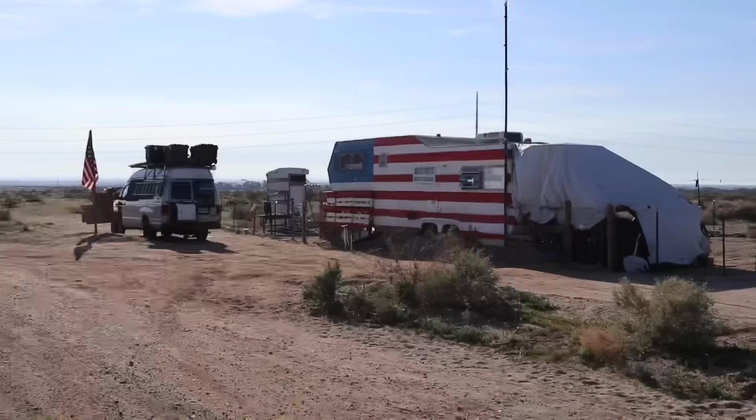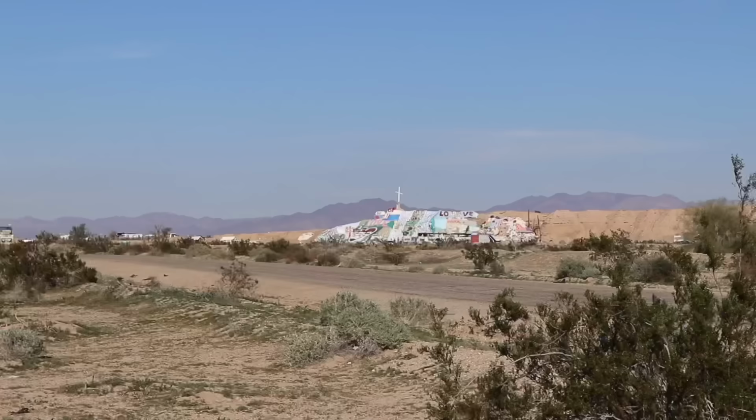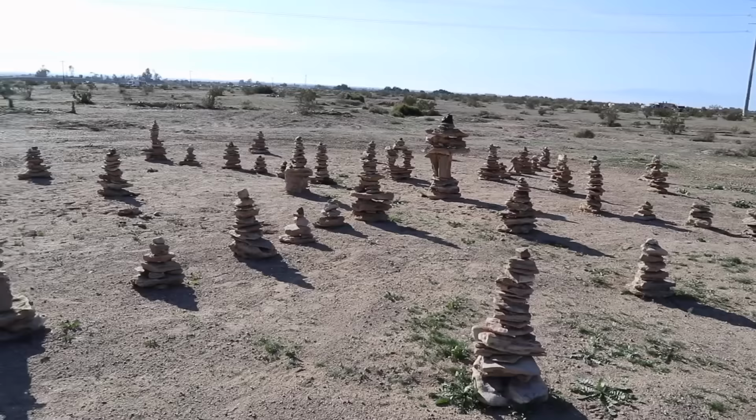And like that, on our way out. Gotta love this American flag RV. Nice. Just across the way are these stacks of rocks. Lots of them. A couple dozen at least. Not only in this section, but stretching all the way on that area as well.